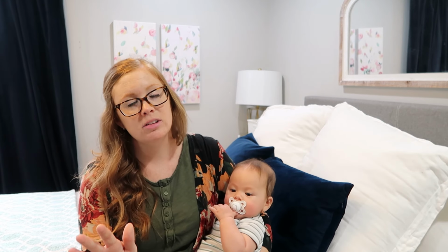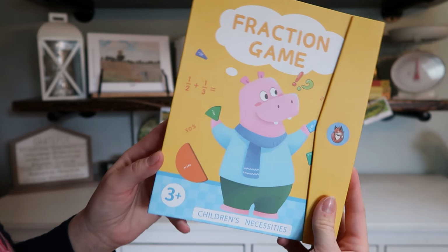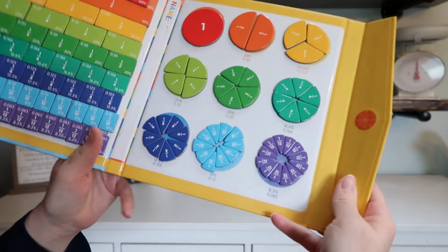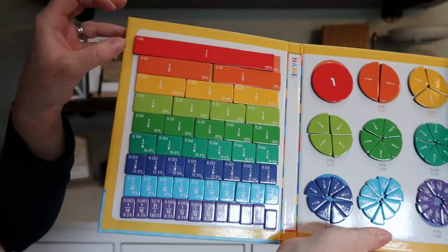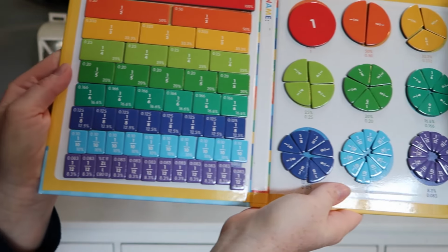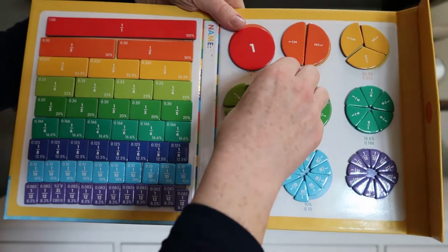Another thing that I recently bought to help my kids learn fractions is this fraction game, but I don't play it as a game. What I love about it is it folds up flat like a book, but it's magnetic inside, and so it has different types of fractions, circles, rectangles, things like that, so that you can show your kids what different fractions look like and how you can mix and match fractions, like 2/4 equals 1/2 and things like that.